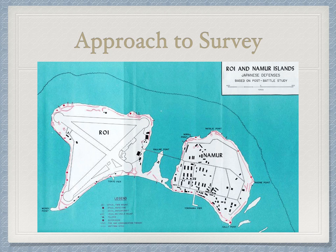And that is essentially the mapping and survey of submerged aircraft surrounding the Roi and Namur atolls in the South Pacific. Thank you.